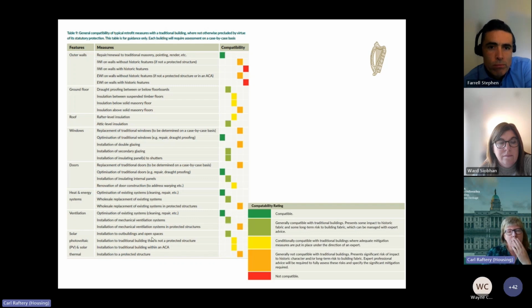So that's a good snapshot. And I would be pointing homeowners to this, to make sure that what they're thinking about, and what they think they can achieve from the scheme, is appropriate for the building as well.